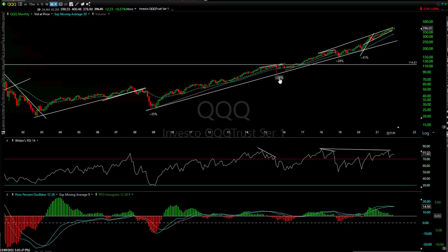But again, this is what we trade. You don't trade the NDX. You can't buy the NDX. You can only buy derivatives or an instrument that tracks it, such as this one. So that's what you would have been stopped out on.